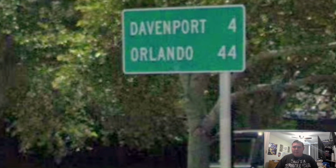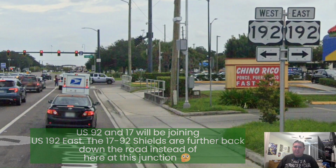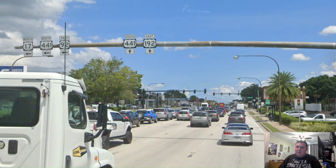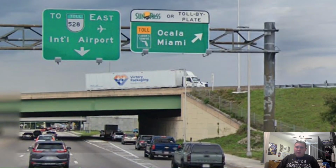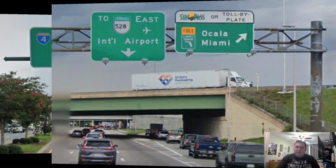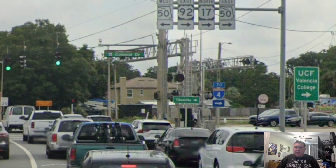Now on our next mileage sign, we get Orlando on the bottom line at 44 miles away. Now we're meeting US Highway 192. Now we're splitting off from US 192 and then joining with US 441. Here we're meeting the Florida Turnpike, and we're also meeting Florida Highway 528 here in the Orlando area. Now we're meeting Interstate 4, which just gets no control cities. And now we're splitting off from US 441 to head towards downtown Orlando.